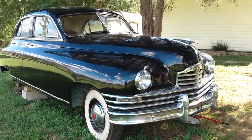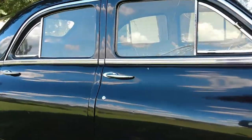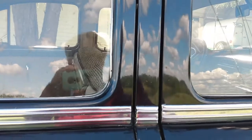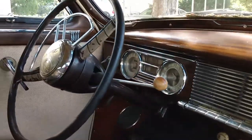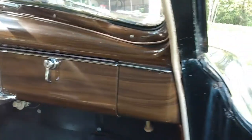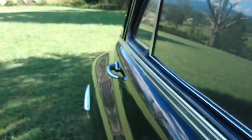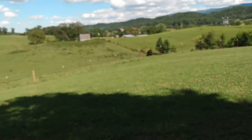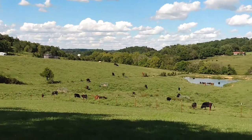This here is a 1949 Packard. He's working on this one. He's waiting on parts. And I'll show you the inside. There we go. Look at that. Seat wasn't even used. And there's the view. Isn't that incredible? I said I could just sit out here all day and just watch the cows.